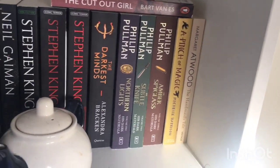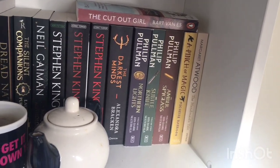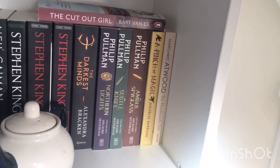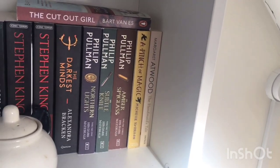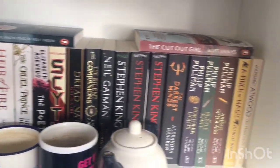The His Dark Materials trilogy by Philip Pullman, which is a series that I really want to read, but I know I won't get to over Easter, so they will stay here. A Pinch of Magic will stay here as a book to possibly read over summer term. And Margaret Atwood's The Handmaid's Tale, which is another TBR Classics book, which will, again, stay here as an option to be read.